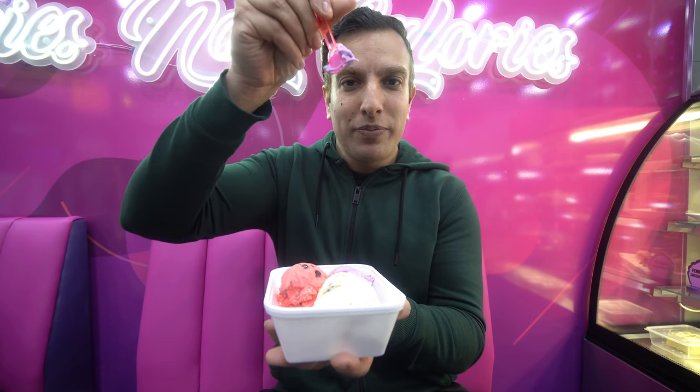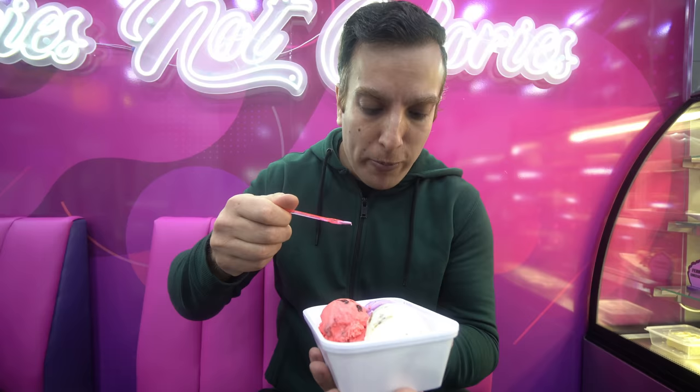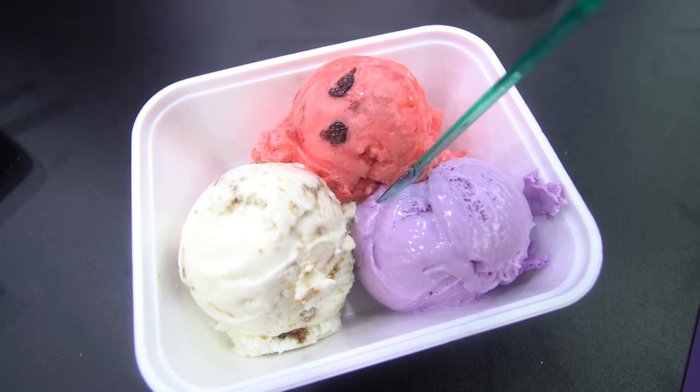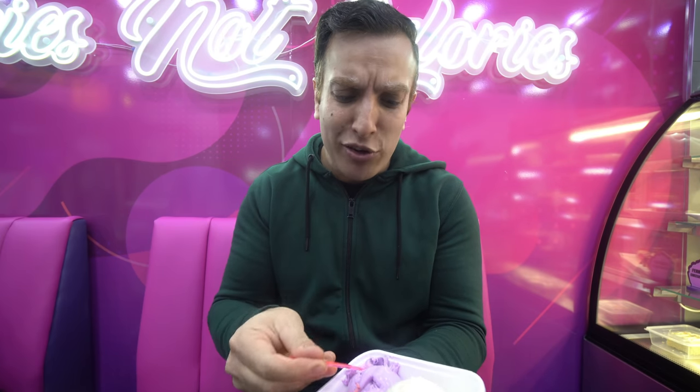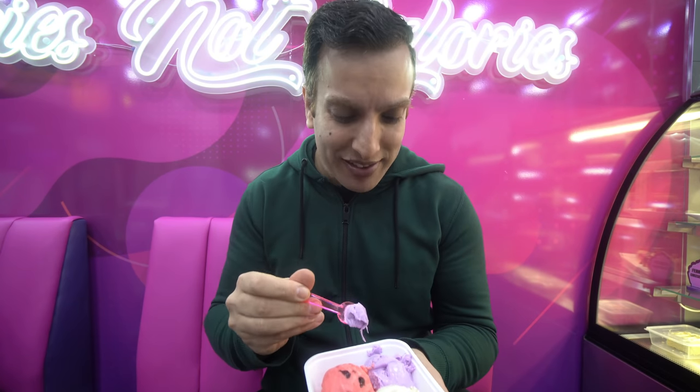Right. Let's try that. Oh, that is like the most concentrated Vimto flavor you will ever have. So if you like Vimto, you're gonna love that. It's like super concentrated. Never seen that before. It's actually, do you know what? This is delicious. I think this will go well with a waffle, actually.